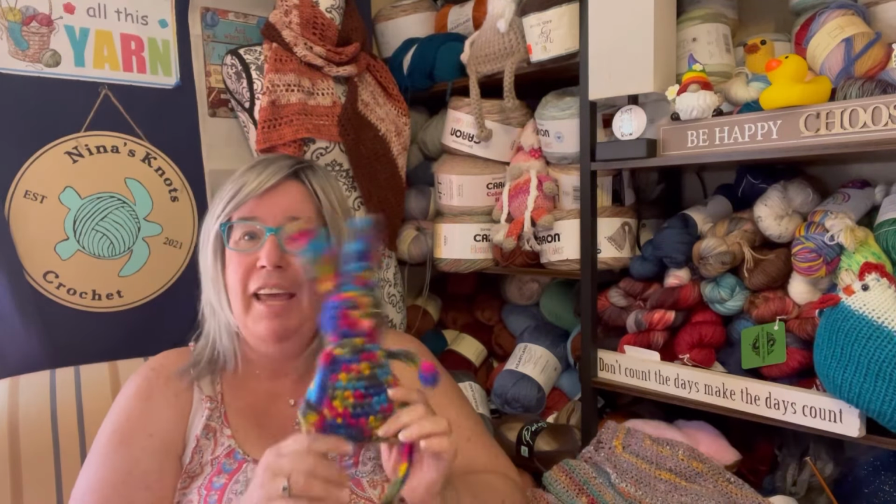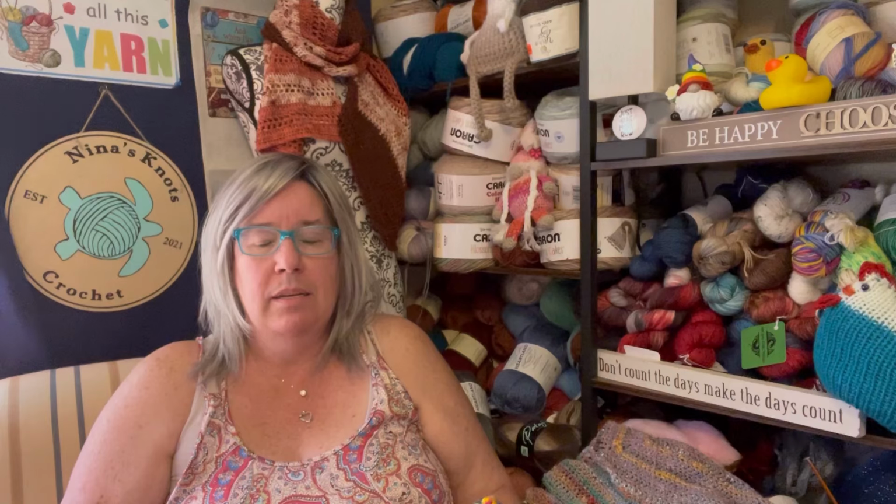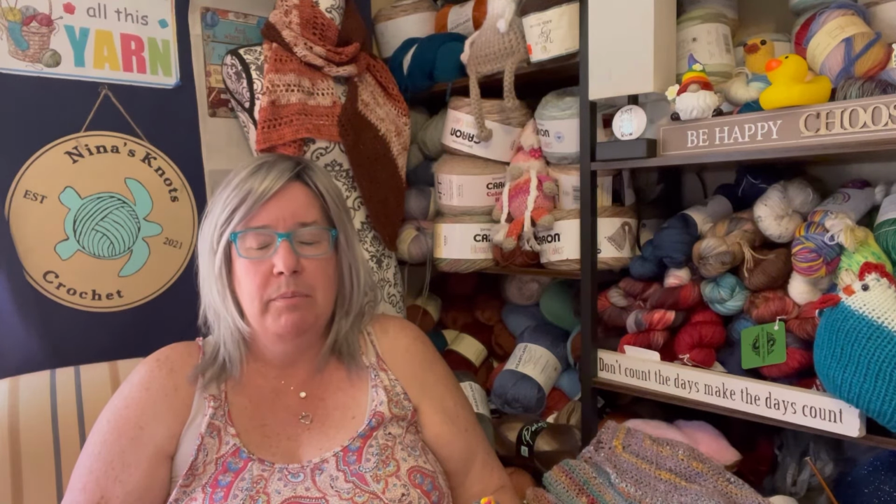So this is the Leggy Bunny that I did yesterday. Yesterday was one of those days, and I'm sure you've all had those days, where you wanted to work on something, but you didn't want to work on something big.